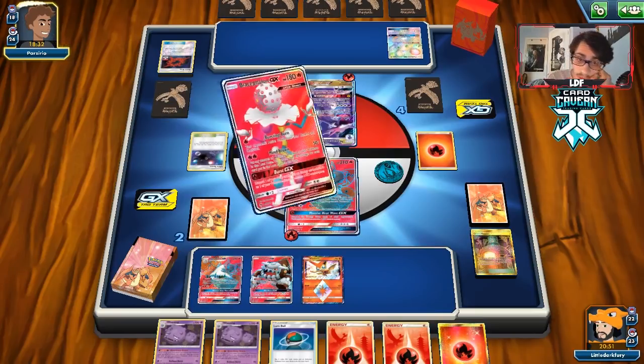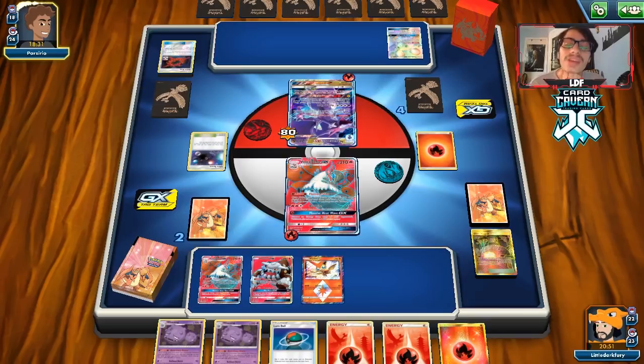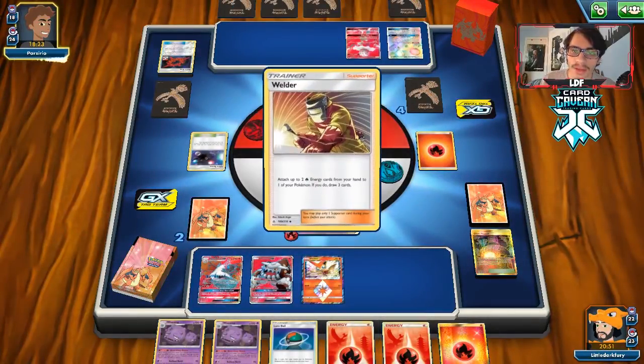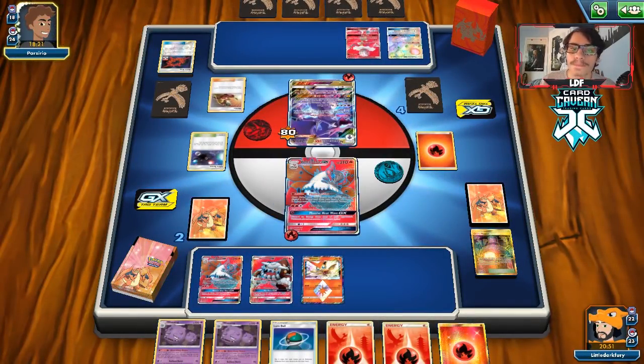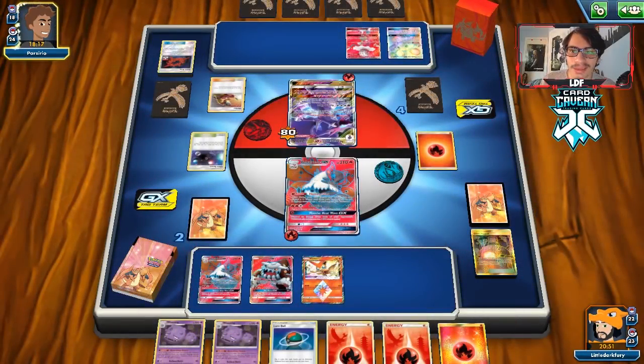We're obviously, unless we draw Welder, we're not going to attack. Yeah, they're going to go Bursting Burn. Bursting Burn is a very annoying attack, but I think we'll be okay. We just need to knock one more GX out, we win, and that's not too hard to do, in my opinion. Ooh, they did hit a Welder, probably 2 energies to boot. That is pretty bad. Again, I don't think we're getting knocked out this turn.